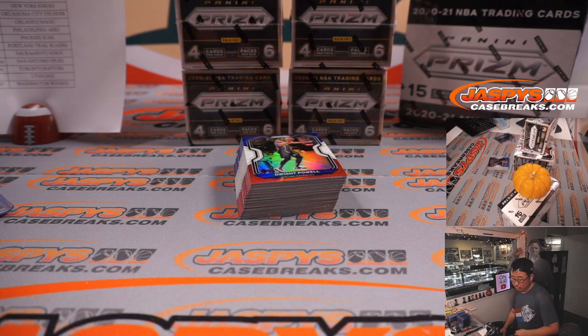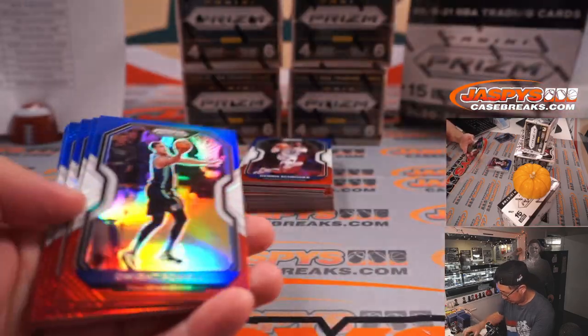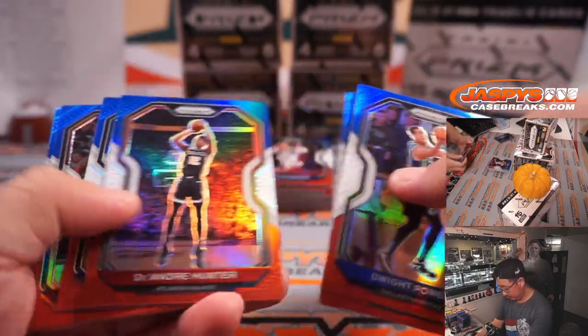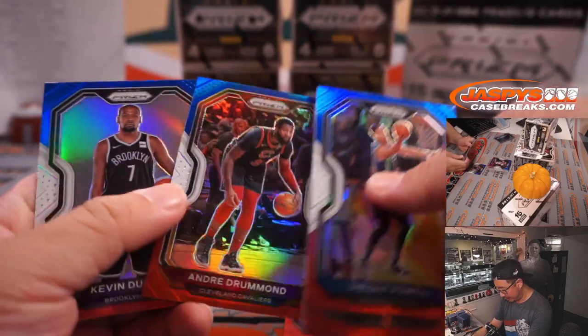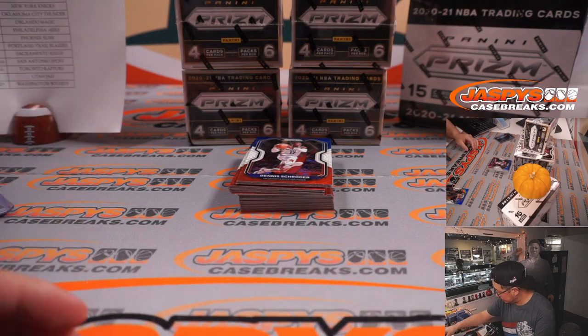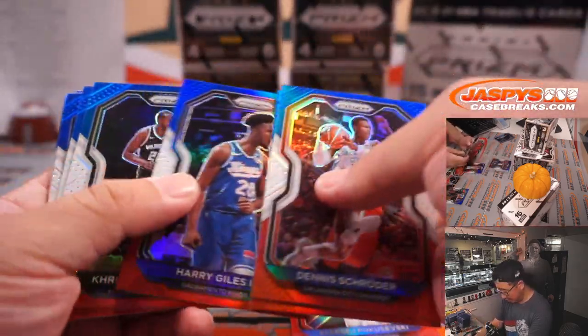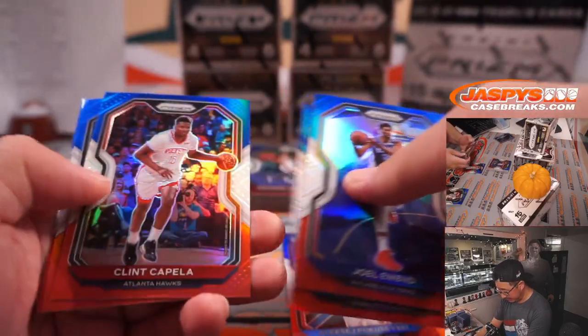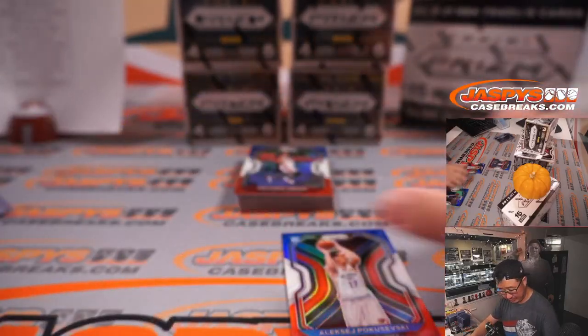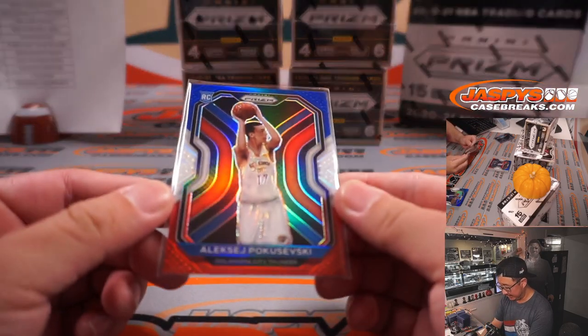All right, red, white, and blues. Red, white, and blue, Zion. Nice second year Zion. People like Alexei Pokusevski. I think people have tapped him as a sort of person who could break out this year, in his second year.